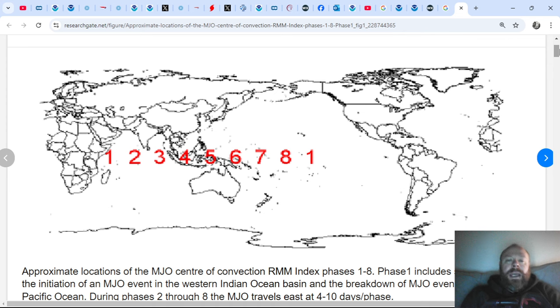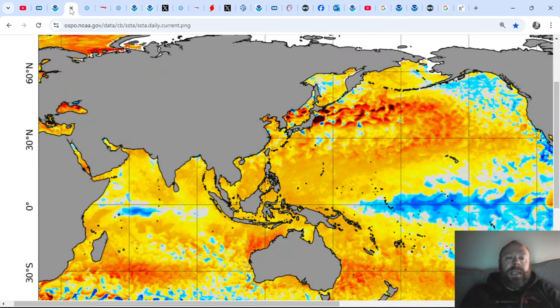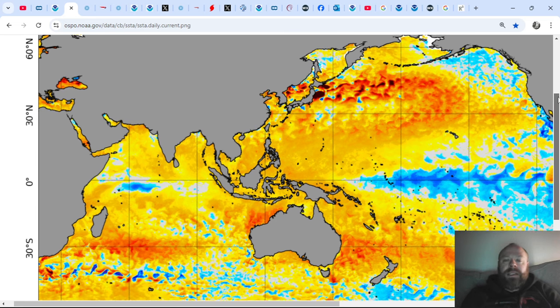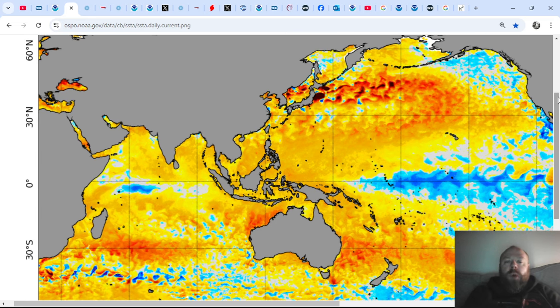So when you look at the sea surface temperature anomalies for the current period, this is how it's looking. Now, one takeaway from this is you look for the warmest waters compared to average. So enhanced convection over warmer than average waters tends to be where the focal point is.